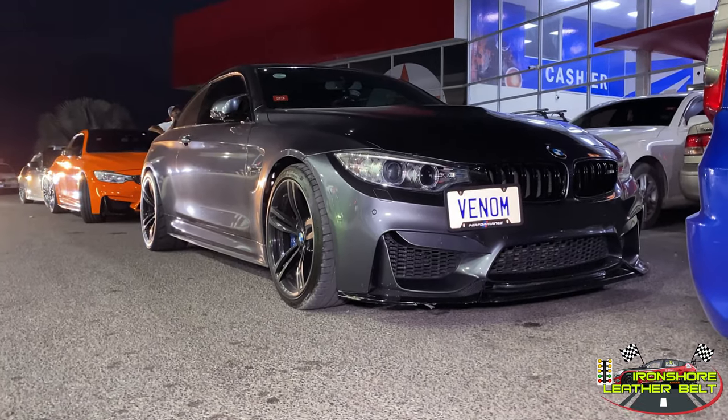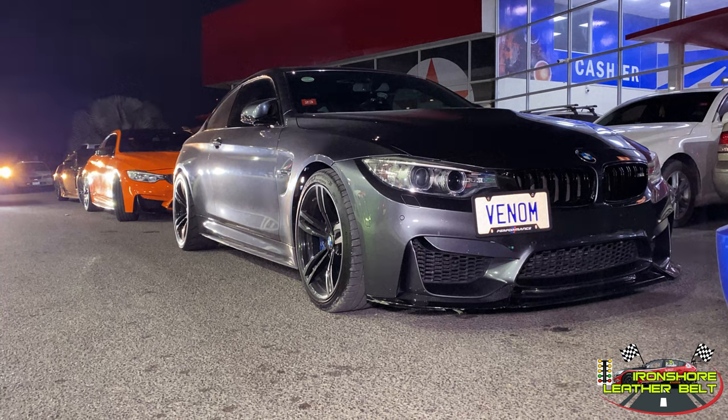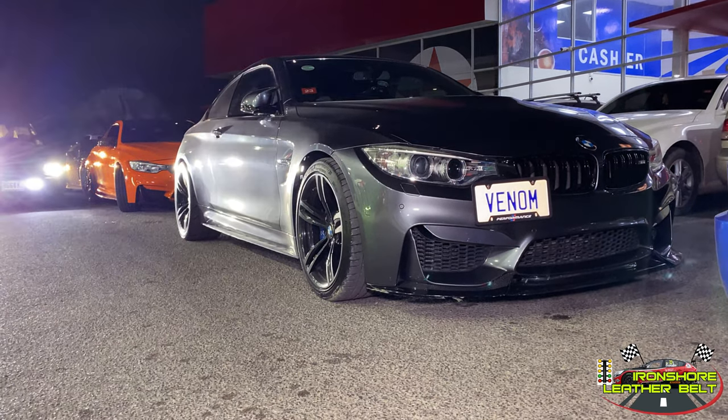BMW passing through the racetrack. He ran earlier, won his race, so I'm not sure if he'll be running later on.